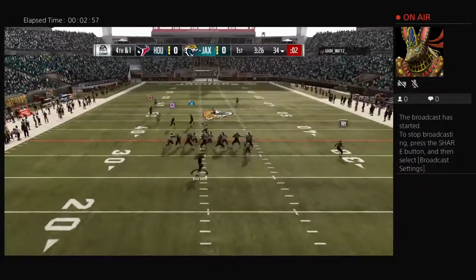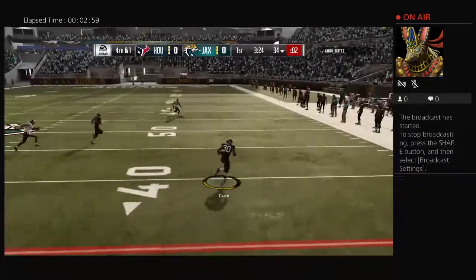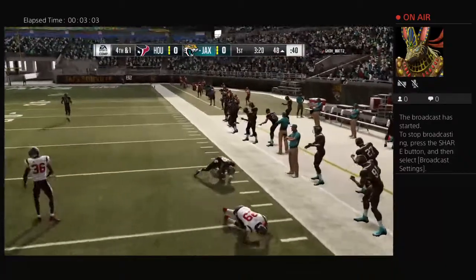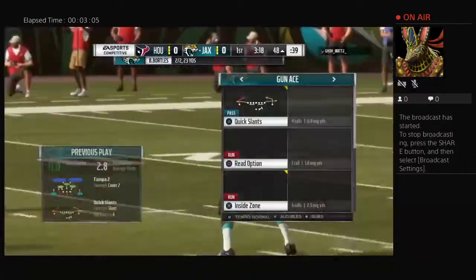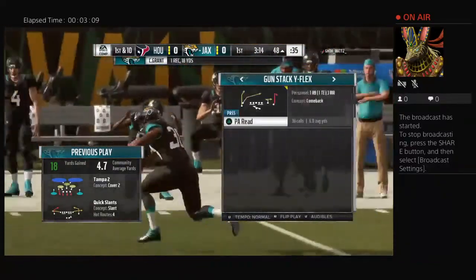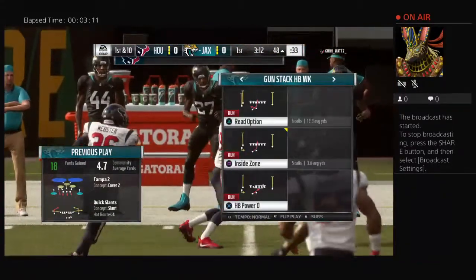They do go for it. It's Bortles. It's complete to Grant. And he'll be taken down, but not before he gets into enemy territory. A big roll of the dice on 4th and 1, but it pays off. They convert.